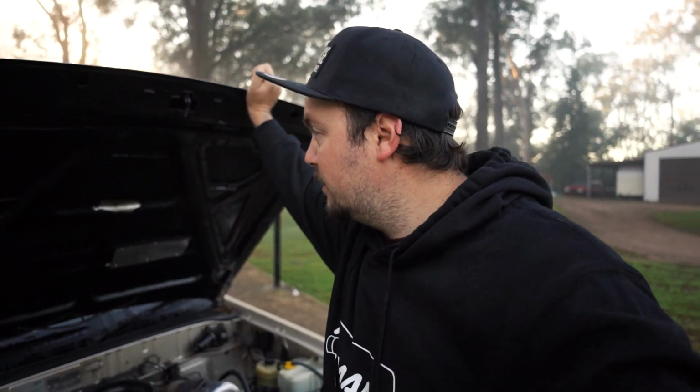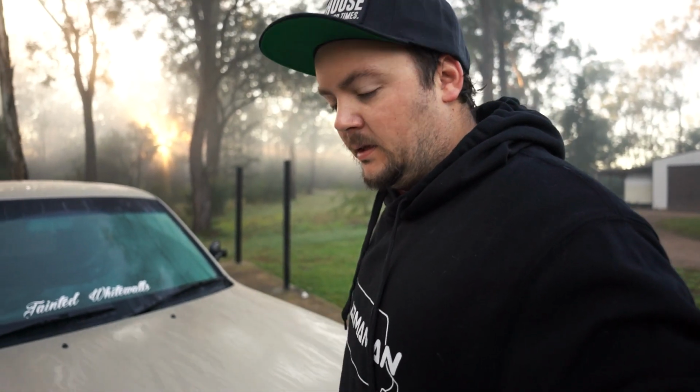This engine is pretty much stock. It does have a brand new head on it. Head was reconditioned, all new valves, camshaft, the whole deal. The block is completely standard. Now, it's running factory ECU. It's running about 9 pound. The problem I'm having right now, I think the rings are gone.